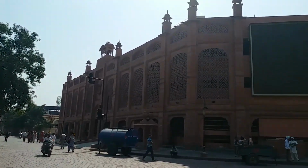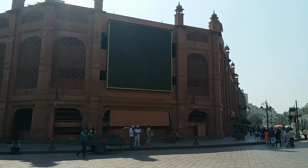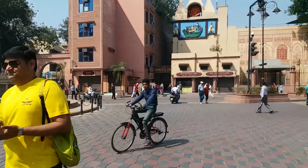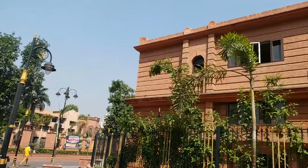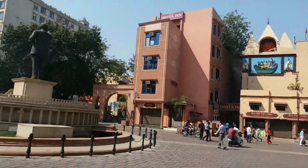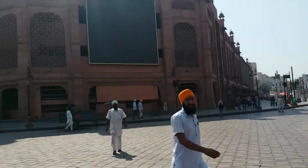This entire place is kind of painted with this red color. Even the roads are all the same color. We have some buildings here and there, all built with red color bricks or red color painting has been done. Looks very uniform, this entire place.